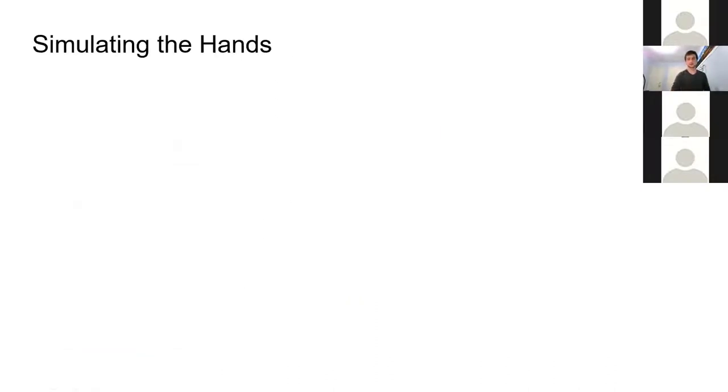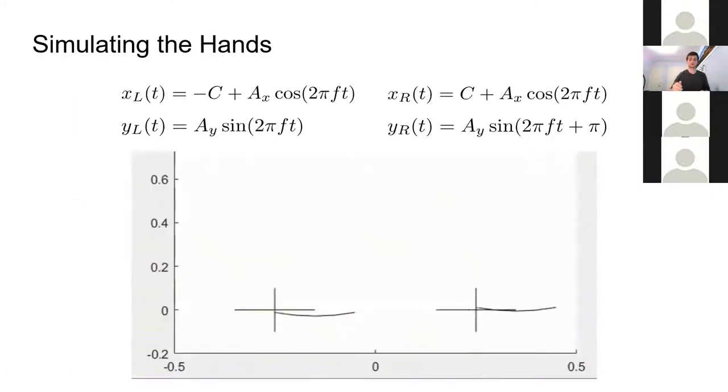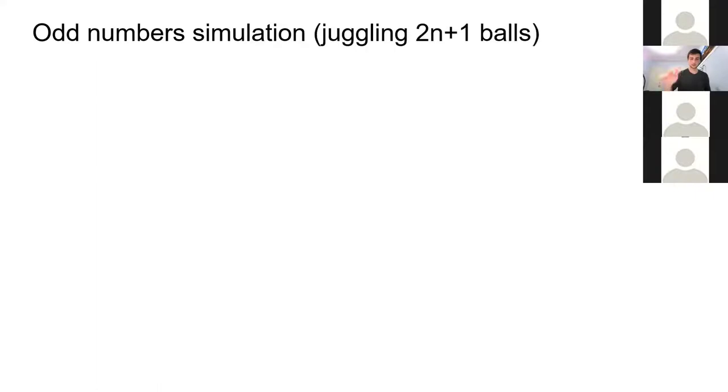And so we'll start out by simulating the hands. They can be defined by these equations, which just describe anti-symmetric oscillating ellipses. This is what the hands look like in the simulation. And when I juggle myself, the hands look something like this. If we simulate an odd number of objects, first we're going to start with cascades and fountains, just as we did when we were talking about site swap theory, and then we can get more complicated. That's the same as juggling 2n plus 1 balls, where n is a positive integer.